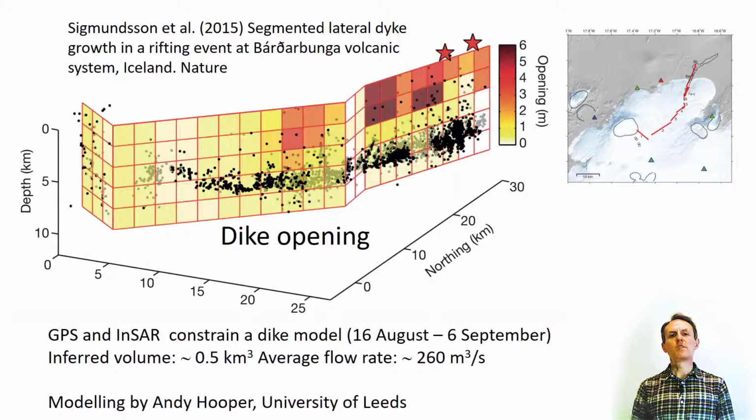The earlier video summarized the evidence for lateral dike propagation away from the Bárðarbunga caldera, and the GPS data and the InSAR results presented in Module 2 allow modeling of the dike opening. Initial models of the diking show that the deformation data require the dike to be approximately vertical and line up with the seismicity. This formed the basis for more advanced models by Andy Hooper, shown here in this figure.